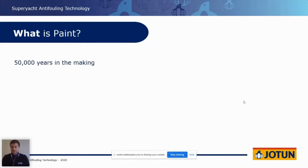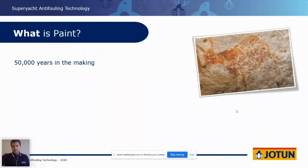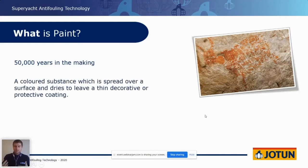Paint has been around for 50,000 years, at least, as far as we know. It was a very rudimentary, very basic composition back then. The image on the right-hand side is taken from a cave in Spain, and it's believed to be about 40,000 years old. This is a very basic composition of what we'd class as paint, made from charcoal and ochre. But as time has passed, it's developed and taken on a different form. In essence, paint is a colored substance which is spread over a surface and dries to leave a thin decorative or protective film. In some instances, a thin decorative and protective film.